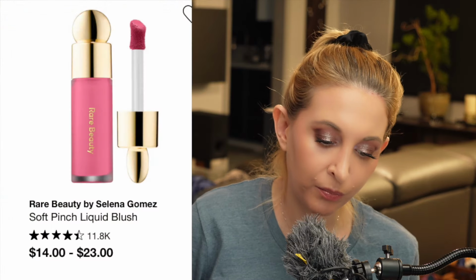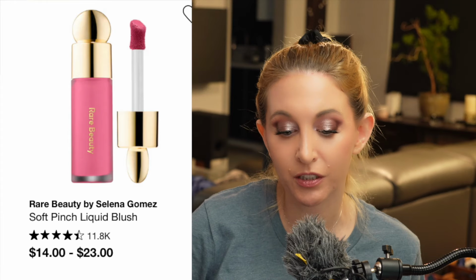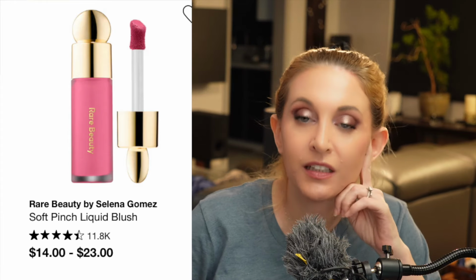Then we have the Rare Beauty Liquid Blush. I have a few of these. I like them. I like this blush. I don't love it because it takes ever so slightly more effort than a cream blush.